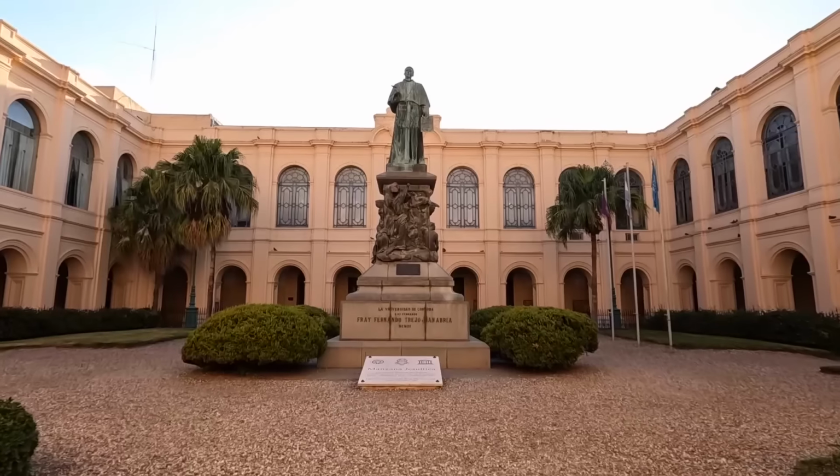Yeah. And the architecture is fascinating. Spanish colonial style, absolutely. Look at these arches here, and those soft pastels, palm trees, so beautiful, lovely courtyard, statue, super cool. Super cool.